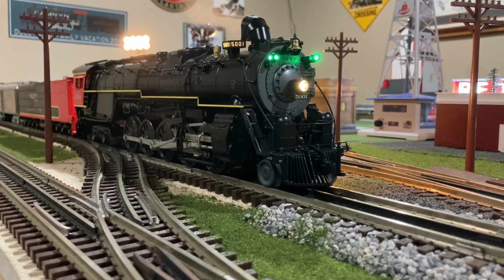Alrighty, I got some cars hooked up behind the tender. We've been given the green signal, so let's take this locomotive for a spin around the layout.